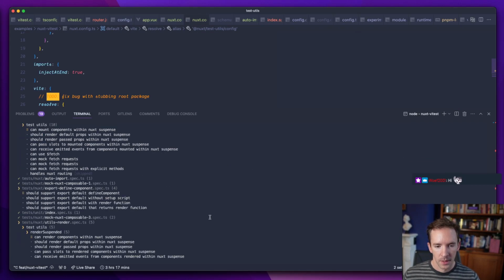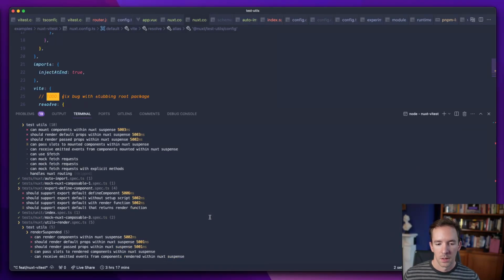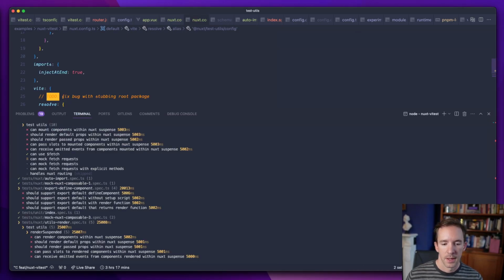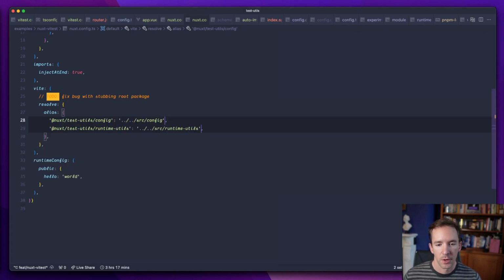Hey, woof. Okay, stuff is running. Still seem to have some issues with different versions of vue-router being imported, so we need to fix that. But we are a bit further than we were before. Yeah, nothing's passing, but it is running. So the configuration was able to run. Let's remove these just in case there's some issue with that. Some have run, I guess. So some have run and some are not running correctly.